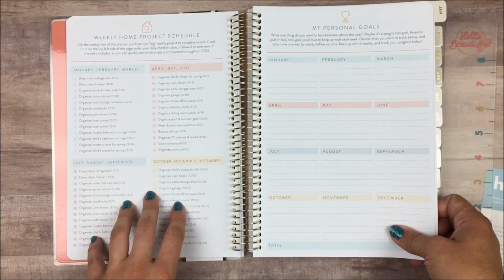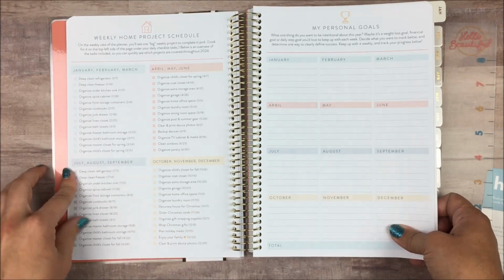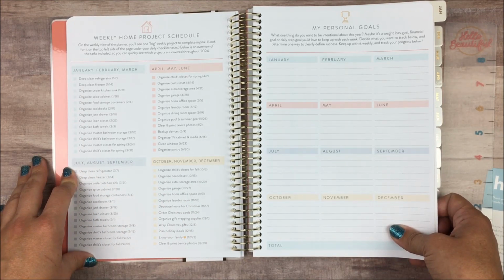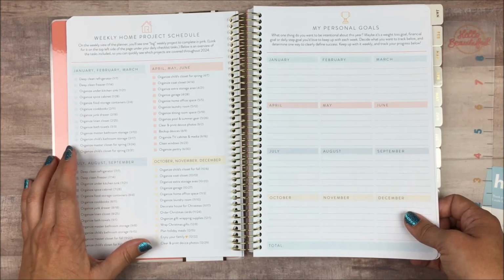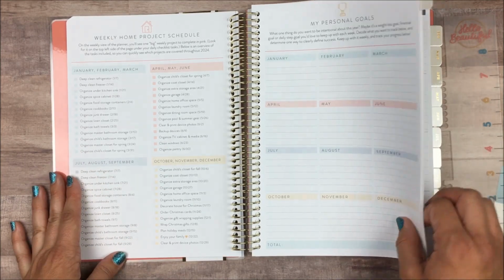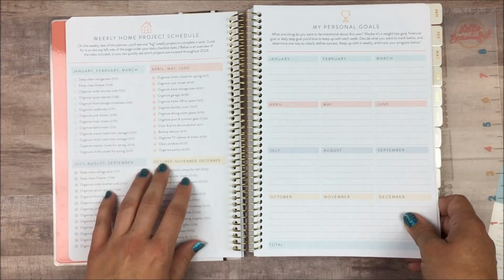What I love about this is if you don't get to a project one week or multiple weeks, then if you're checking these off as you go, then when you have some extra time later on, you can go through and see which ones didn't get done, and then you could get those ones checked off. And then you don't have to go flipping through the planner trying to find which one didn't get checked off during the week. It's all just right here on one page.